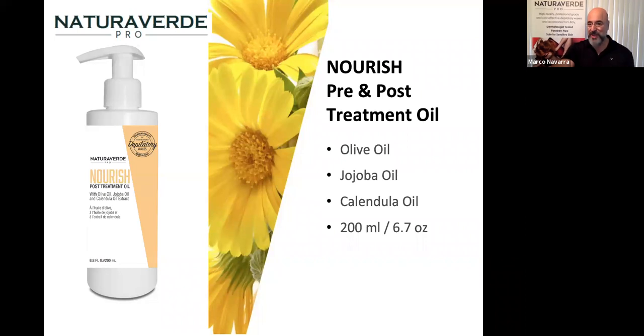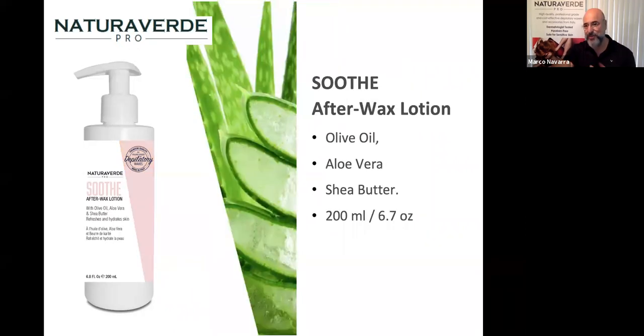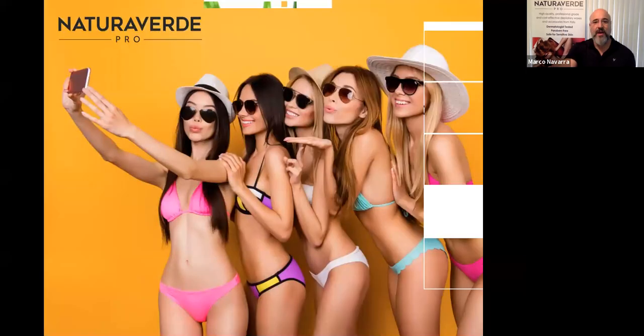The other thing I use after going to the beach is Soothe. What makes Soothe cool is it is aloe vera, and most aloe vera products are a gel. Gels stay on top of the skin. This is a lotion, so it gets absorbed into the skin. So that's what makes that very cool.